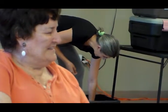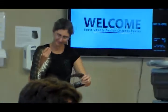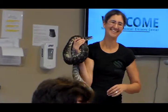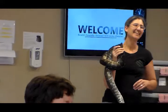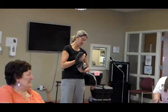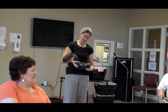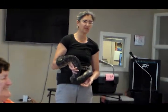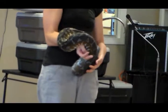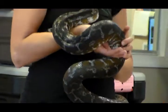All right, so the last thing I have is a little bigger snake. Now you're not stealth. Where's Mary? And this is a carpet python. So this is a snake that's actually native to Australia. And this snake's probably 6 feet long, something like that. She's a little bit bigger. She's not anywhere near record size for what a snake can be.